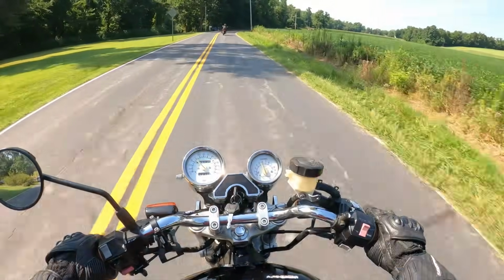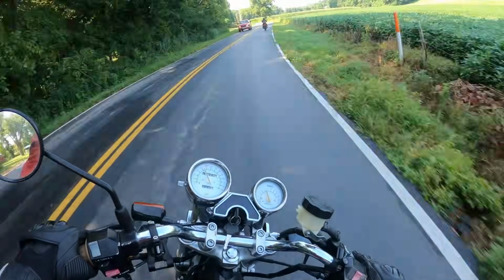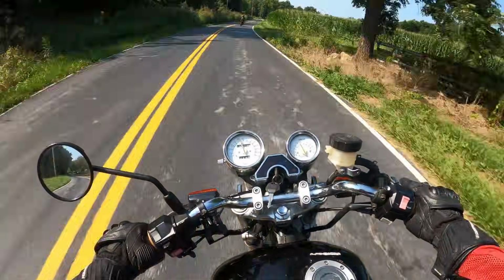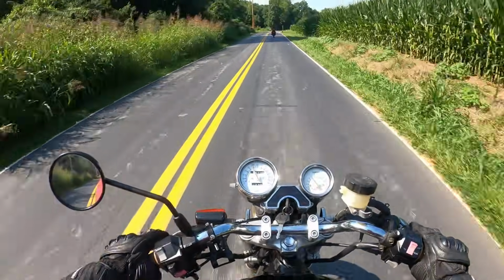And for a stock exhaust, this thing sounds really good. It's nice and throaty, and it has just a good inline four growl to it. Not as good of a growl as that thing, of course, but it is really fun to listen to.